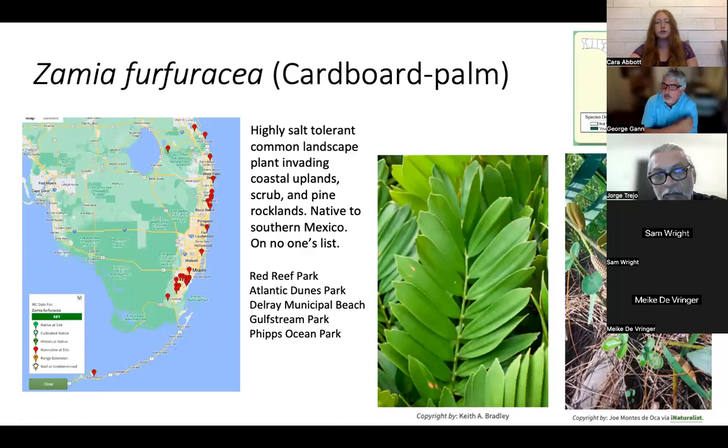And the last plant on our list is Zamia perforacea, or cardboard palm. Very common, very popular landscape plant. Highly salt tolerant, native to southern Mexico. It's not on anybody's list. And honestly, I have no idea why.